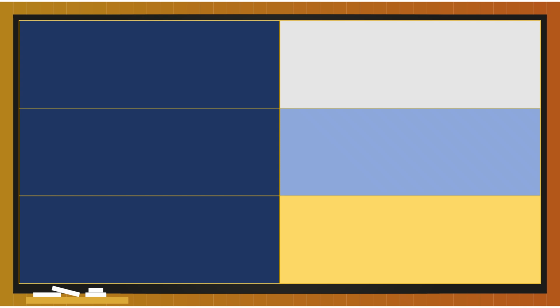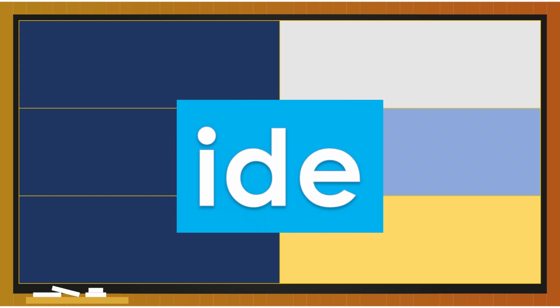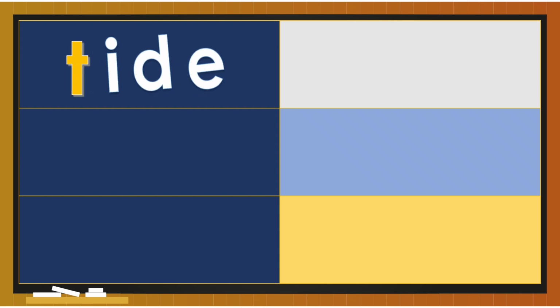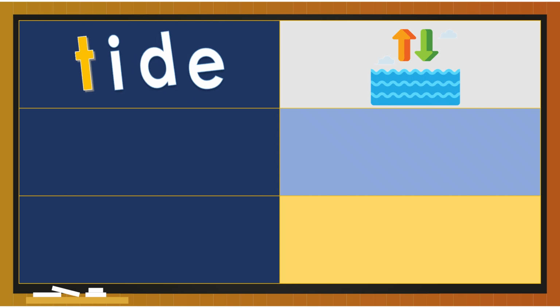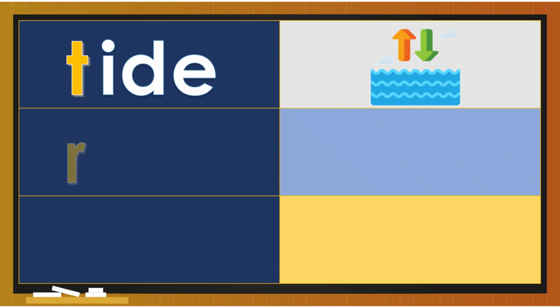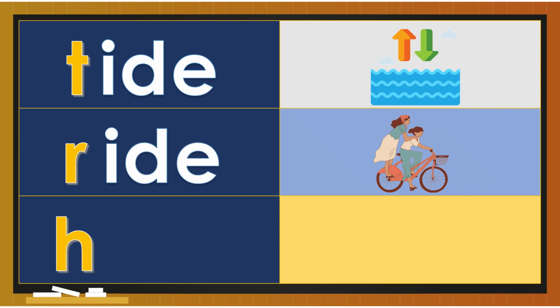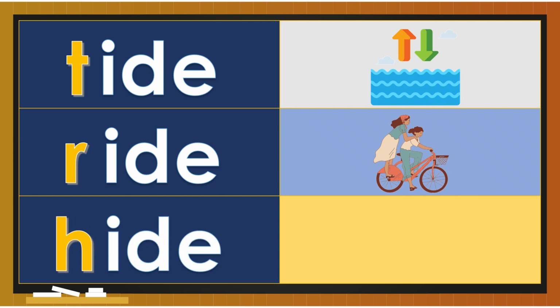Let's read the words with ide sound. Ide. Say it again. Ide. T, ide. Tide. Tide. R, ide. Ride. Ride. Hide. Hide.